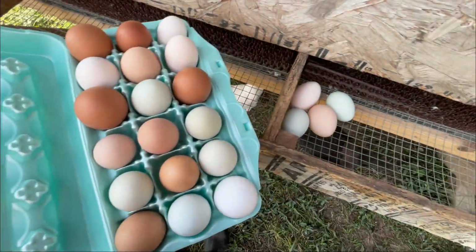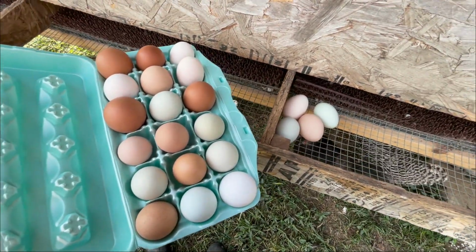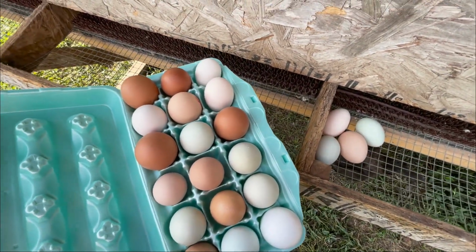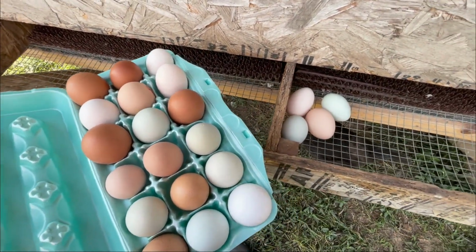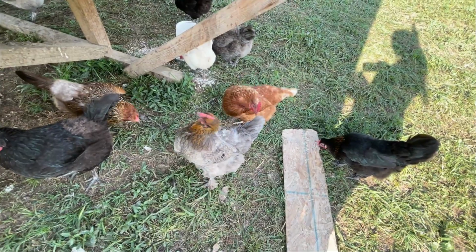Look at that, slowly but surely, I'm getting more eggs. So there's 18, 19, 20, 21, 22 eggs. And I had been getting 13. So, woohoo! That is awesome news. Good job, girls. You're gonna make rent this month. Yay!